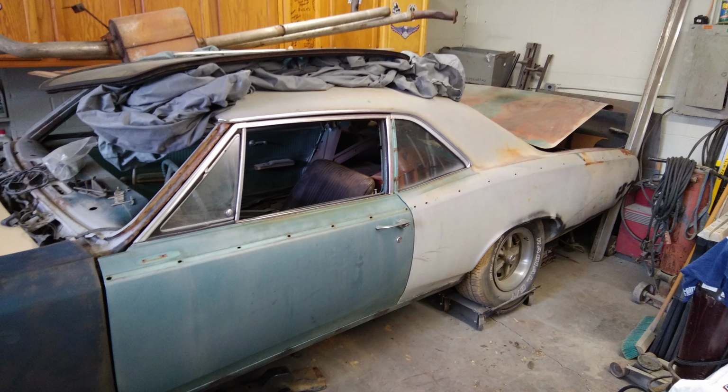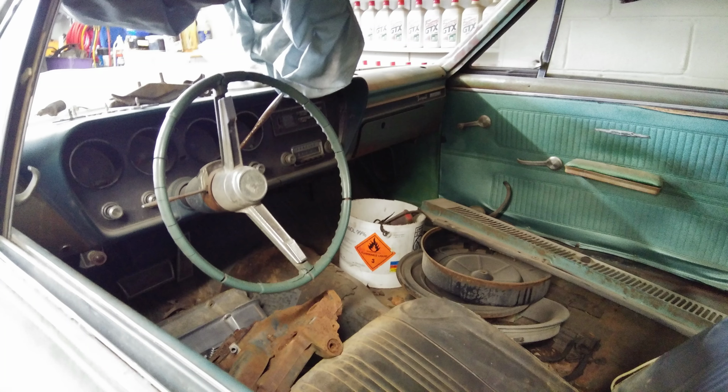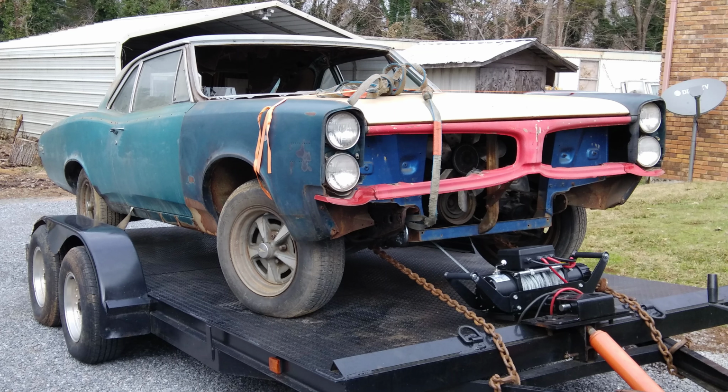Okay, so here we are. This is what I saw when I went to look at it for the very first time. Now, the car wasn't going to be very expensive to get a hold of, but you can see it needs everything. So in my mind, I could already see what I'm driving now, but here it is on the trailer coming home.